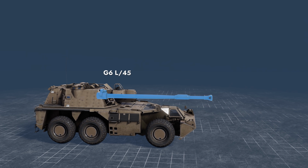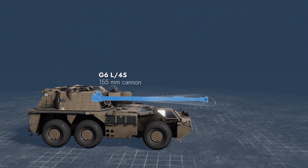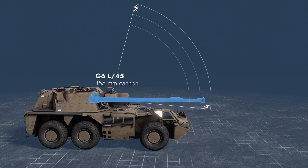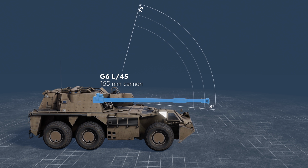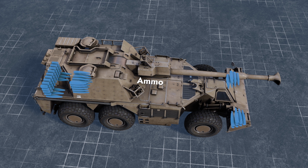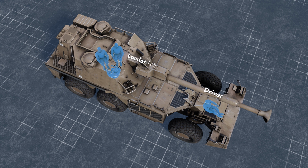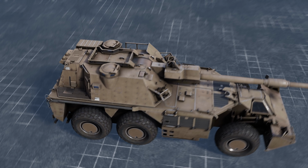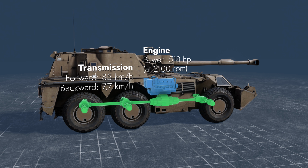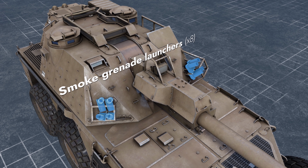Its main and only caliber is the 155mm cannon with traverse ranging 40 degrees to each side and elevation angles between -5 and +75 degrees. The ammo is stored in the rear, the combat compartment, and the front of the machine. The crew includes the driver, 3 loaders, the gunner, and the commander. The engine compartment is in the center, while the transmission is in the bottom of this tank destroyer. Defensive measures include smoke grenades.